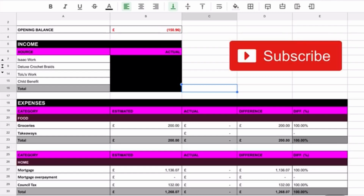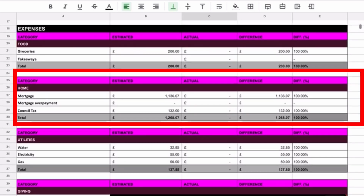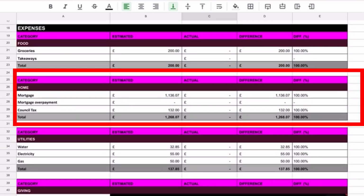What I've really tried to do in the budget this time around is, in the estimated column, I've made sure I've used actual figures instead of rounding them up, which is what I was doing in previous spreadsheets, which is why each category was always out by a few pounds, whereas now I've used the exact numbers that I know will be coming out of our accounts this month.